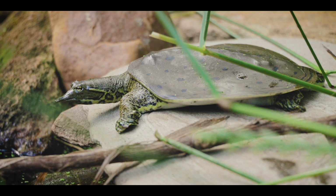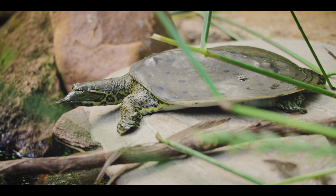That's why I don't have one in my hands right now, is because they're in there and they just keep getting away from me. So I'm gonna try and overlay some B-roll right here and kind of show you one of my soft shell turtles, but just some of the coolest aquatic turtles there is.